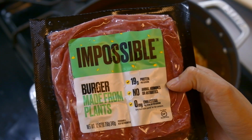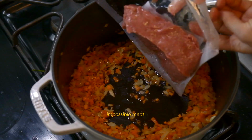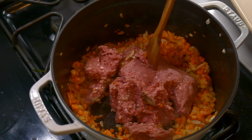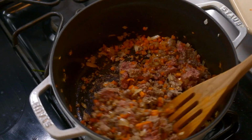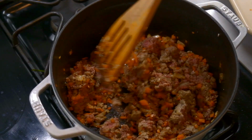I make this with Impossible meat, which you can easily buy from Trader Joe's these days, and it turns out really good. I really enjoy Impossible meat. Let me know if you've tried Impossible meat and what your thoughts on it are. Are you into these fake meat proteins or do you think they're weird and gross?